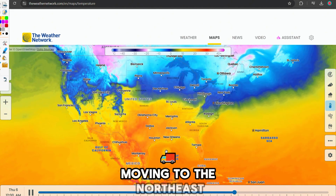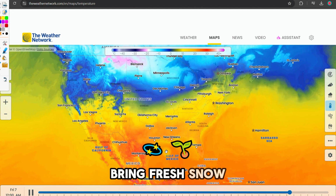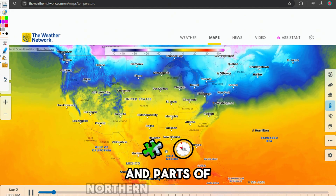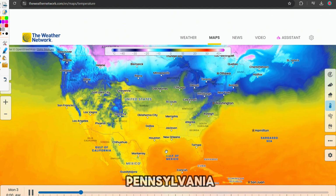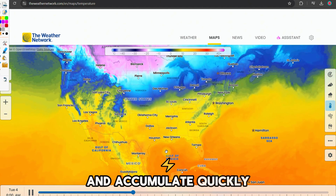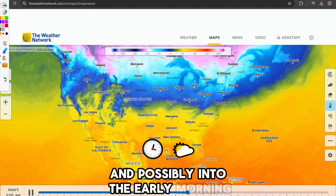Moving to the northeast, a quick moving snowstorm is expected to bring fresh snow to areas like New York City, Connecticut, and parts of northern New Jersey and Pennsylvania. The snow will likely start later in the day and accumulate quickly, with the snow expected to last through the evening and possibly into the early morning hours tomorrow.